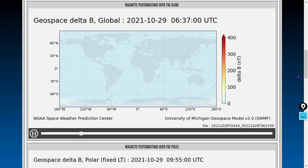Next, ground magnetic perturbations. We show it daily since there's a polar excursion going on. We want to show our viewers on a daily basis where the changes are happening in Earth's B field. Geospace delta B would be changes to Earth's B field, the field that goes through a magnet. Not a lot of perturbations there, not a lot of induced magnetism from incoming solar protons.